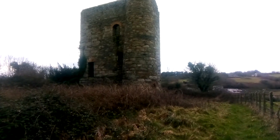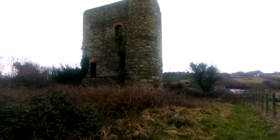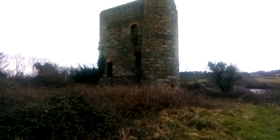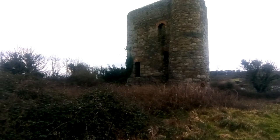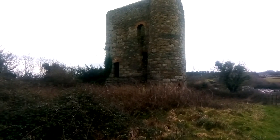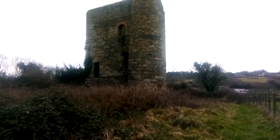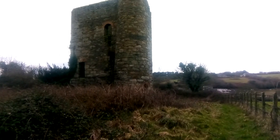Very interesting. There's not much evidence on the side of this engine house of where the actual boiler house was butted up to it, because usually there would have been a line of cement where they would have filled in the gap to stop any cold coming in, but I don't see that on this engine house, which is unusual. So it makes me wonder if it was probably quite crudely done.